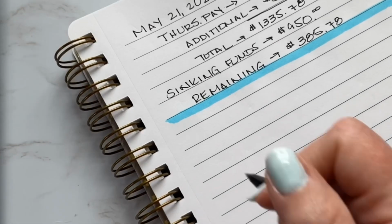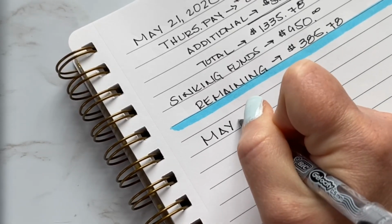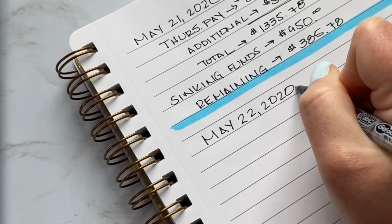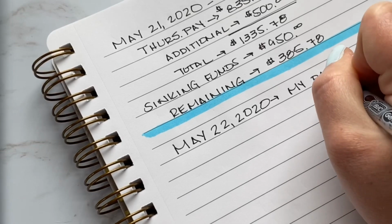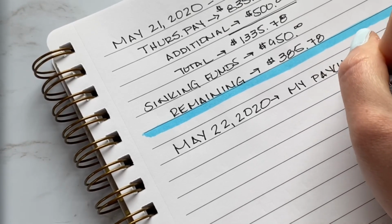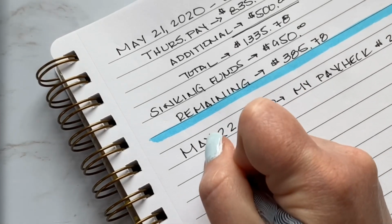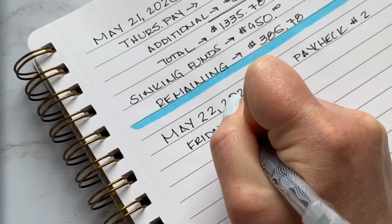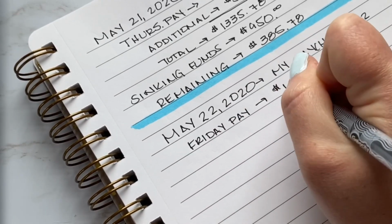All right, so the reason why this is important is because I need some of this money to cover June's bills. So on May 22nd, 2020, that's my paycheck number 2 for the month. So Friday pay is $15.16.